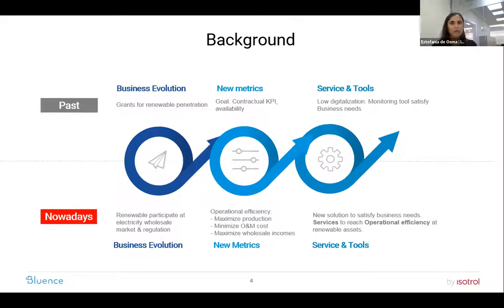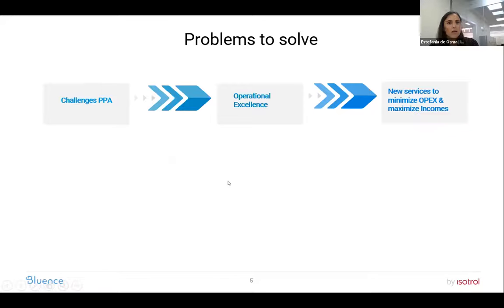Miguel Angel already introduced new solutions to gather information from the plant more accurately, with more information that may provide good input to maximize the OPEX. And we are presenting different services on how you can analyze the information that the renewable park plants provide you to identify where the problems are and to reach the solutions to minimize the OPEX and contribute to the new business models. This is more or less the same problem that we have to solve: to be prepared for services that minimize the OPEX and maximize the input, the operational excellence at all.